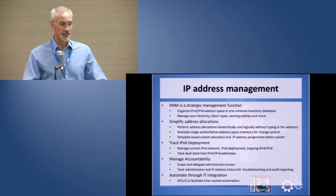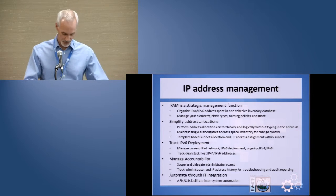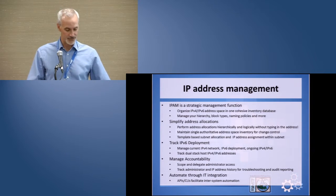For example, if you ask the user what their IP address is, you might get a blank stare or silence on the phone. So again, keeping track of that in an IPAM type solution, whether it's a spreadsheet or a more sophisticated solution, is highly recommended.